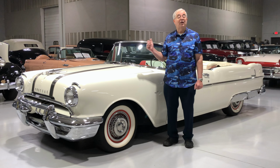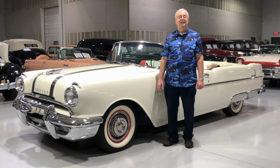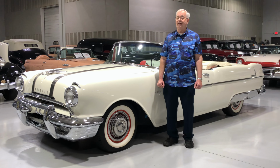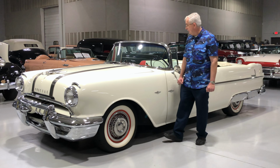And the other thing, of course, this car is an automatic. So you put it in gear, anybody can drive this car going wherever you want to. Take it down to the Dairy Queen. Oh man, you just don't see the Star Chiefs very often. Of course, it was the top of the line for Pontiac. I mean, it came with all the bells and whistles.